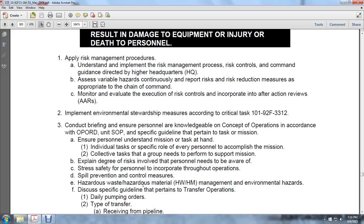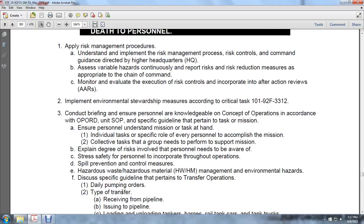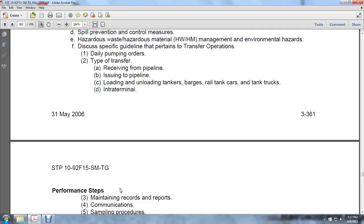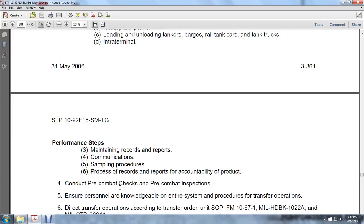D. Spill prevention, control, countermeasures, hazards, waste material management, environmental hazards. Discuss specific guidelines that pertain to transfer authorization, daily pumping orders, tying the transfer, receiving from the pipeline, issuing to the pipeline, loading and unloading tanker barges, rail tank cars, and tanker trucks in the terminal. Maintaining records, reports, communication, sampling procedures, process records, and reports of accountability of product.